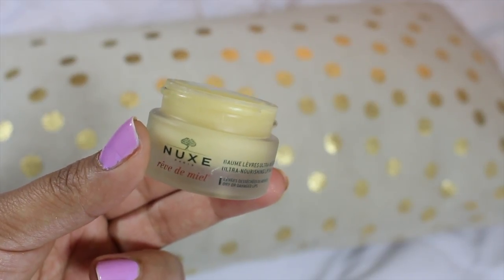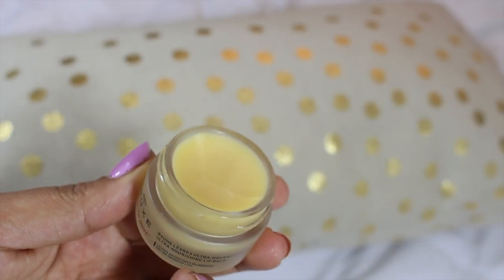And then while we're talking dry lips, something that I've been using to combat my dry lips is the Nuxe Rêve de Miel. I know that this has been, and I just butchered that French, I know. This has been hyped up a lot on YouTube. It is the Ultra Nourishing Lip Balm for dry or damaged lips. I put this on every night before bed. It is so thick but not sticky. It doesn't have any weird taste. It's just a beautiful balm, and when you wake up in the morning, it is still on and your lips are still moisturized, and I really feel like it has helped repair some of the dryness I had on my lips from the winter time.